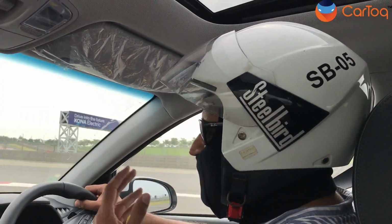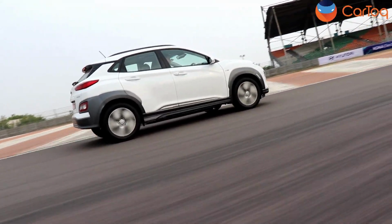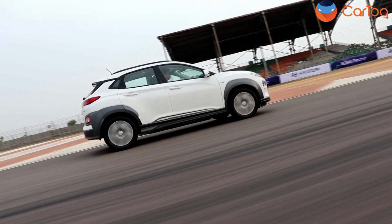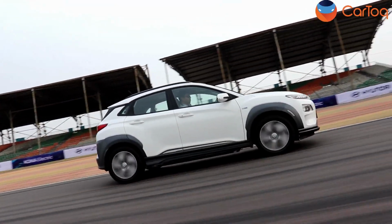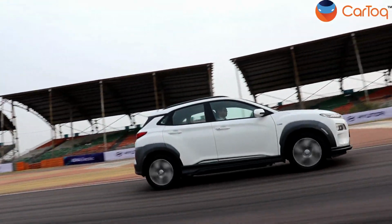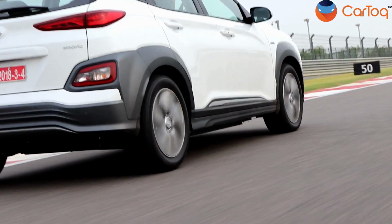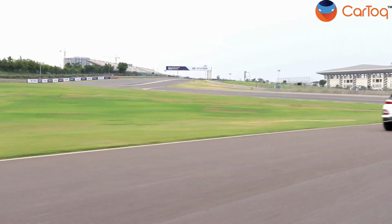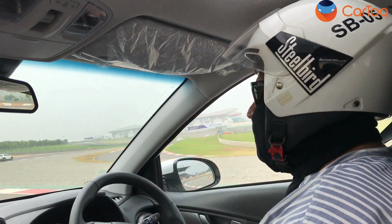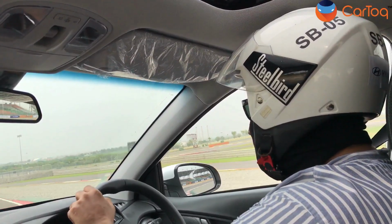So in daily driving, the joy of smoothness, of silence is something people will really appreciate and might be happy to pay that extra premium for this kind of experience. You would want to drive the car again and again. It's something that cocoons you from your daily life, your daily grinds, your office meetings. The Kona is something you would want to go back to every evening, and that is what matters, right?